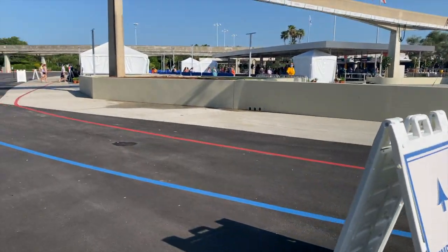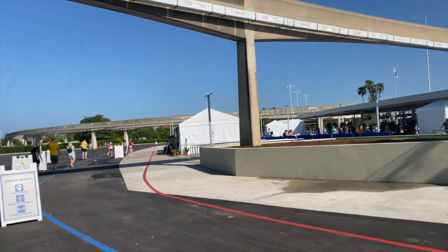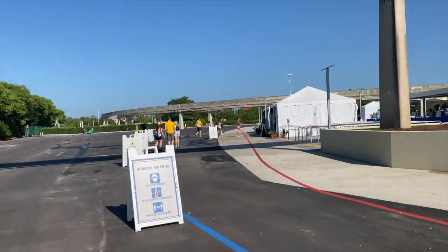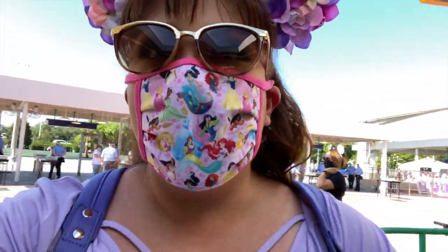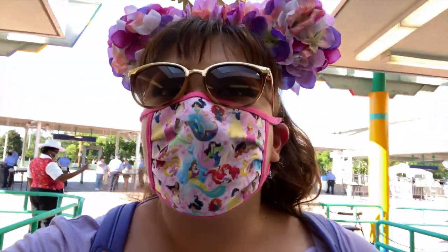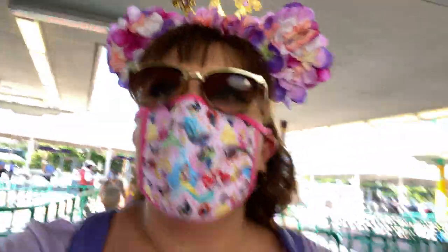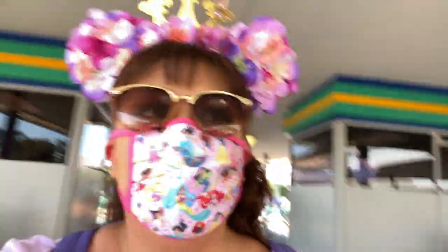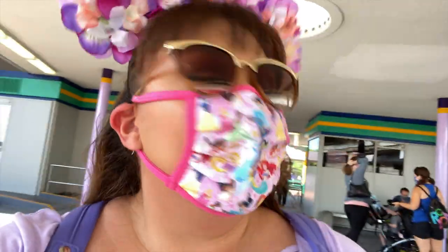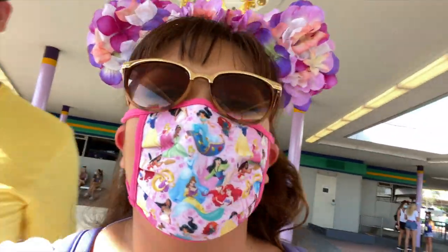Right off the bat, we see temperature screening. It's basically like Disney Springs, so not that bad. So first change is security. Anything metal, everything metal has to go in a clear bag. They are not checking your bags. You are going through the metal detector with your bags. So if your water bottle is metal, for the love of everything, take it out, because if not, you will get scanned and it just holds it up a little bit longer.